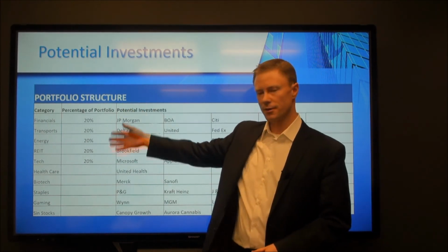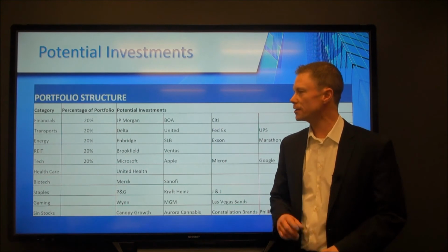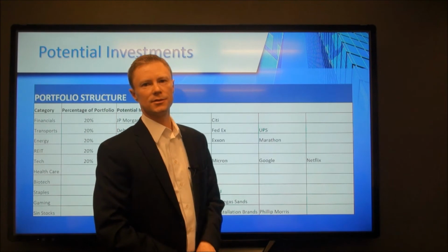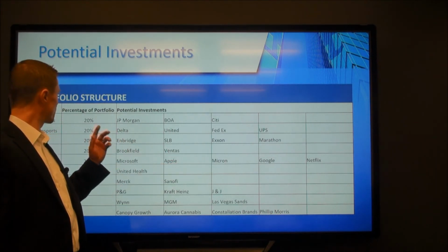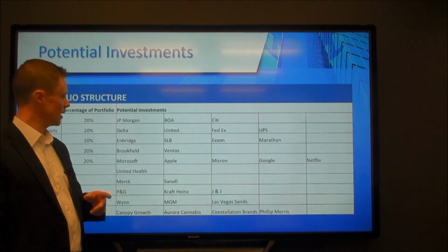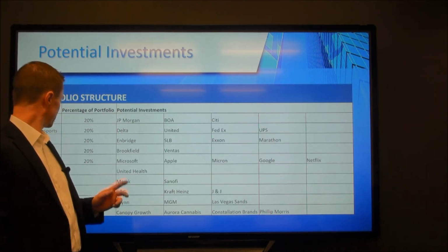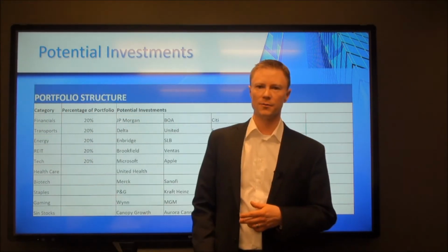Just for ease of demonstrating what we're trying to talk about, we've picked the first 5 segments, which would be financials, transports, energy, REITs, and technology. And the next section is potential investments. Now, for potential investments, what we're going to do is take the best of breed companies and list them out. So in financials, we've got JP Morgan, Bank of America, Citigroup. Transports, we got Delta, United, FedEx, UPS. REITs, Brookfield, Ventas, and Ventas isn't a household name, but it's basically a REIT that specializes in senior living. And then technology, we got Microsoft, Apple, Micron, Google, Netflix, all big companies, all companies you've heard of before.